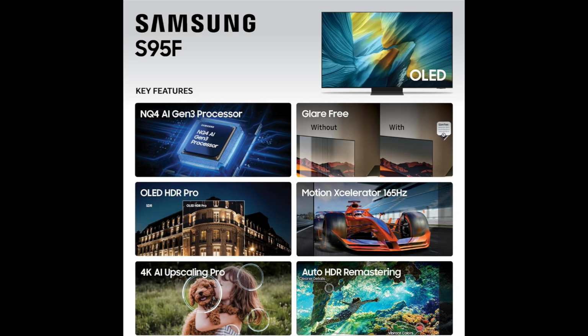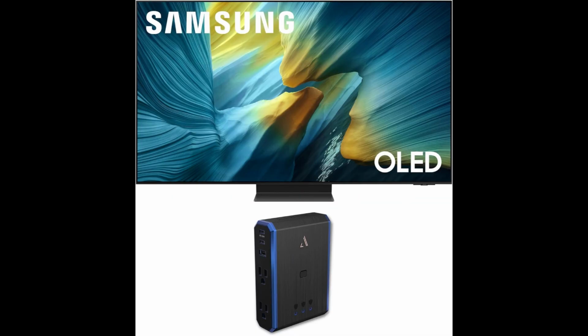Now motion is where things get interesting. You are getting a very high refresh experience here, up to 164 Hz. That means fast gaming, sports, and camera movement feel extremely smooth. There is very little blur, and combined with OLED response times, it feels almost instant. If you have ever used a standard 60 Hz TV after this, the difference is very obvious.